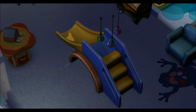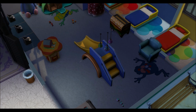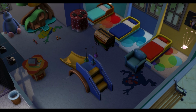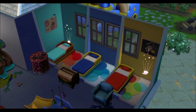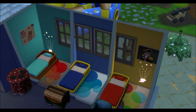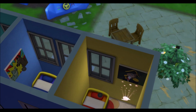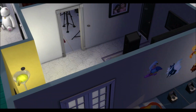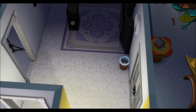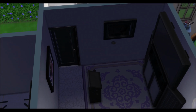I kept this slide. This was actually the most annoying part to fit in because it's big, but it's also a great way for kids to get movement. I mean, I guess I could have just put a stereo in here. I don't know. Anyway, so we have tiny, tiny little bedrooms. I've kept a lot of Xanthi's art because it seemed to fit. So very cute. Big fan of that.